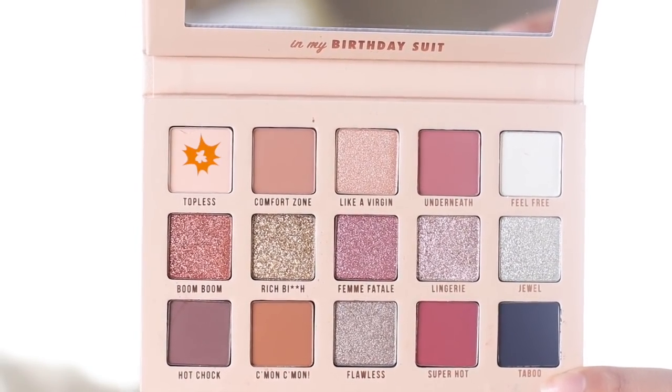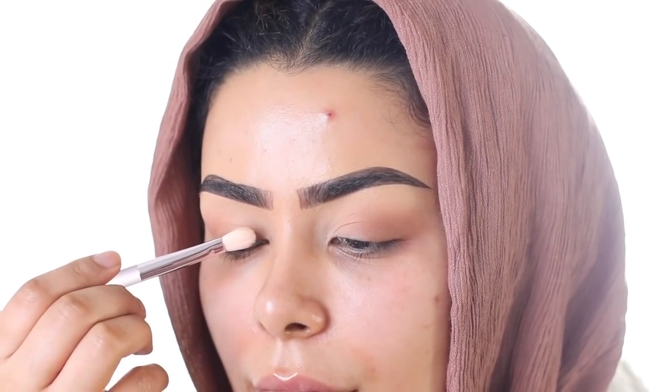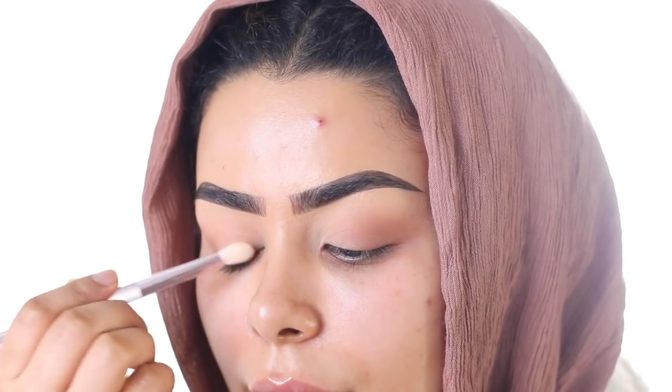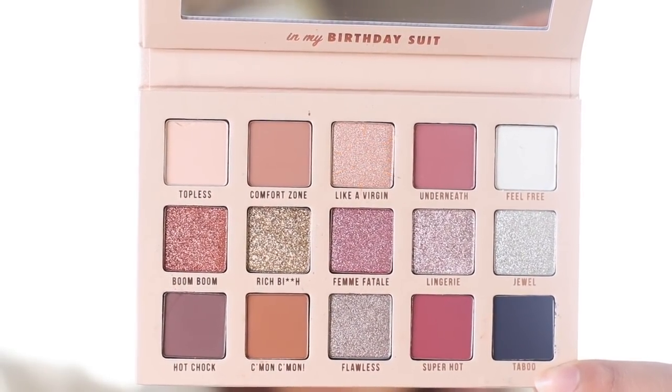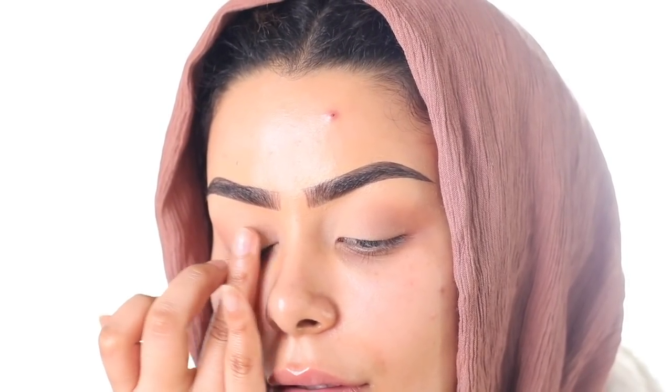Next, I'm taking the shade Topless, and I'm using this in my inner area. Topless is a very neutral, light, matte shade. And finally, I'm gonna use the shade Like a Virgin. It's a very pretty, shimmery, pink-toned light shade, and I'm just gonna use that on my eyelids.